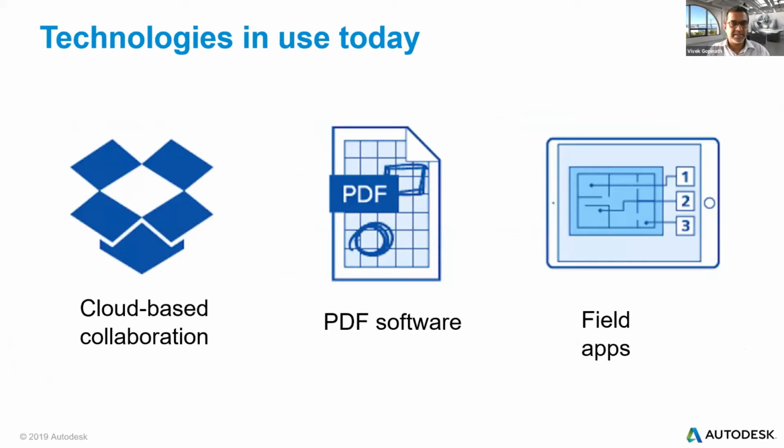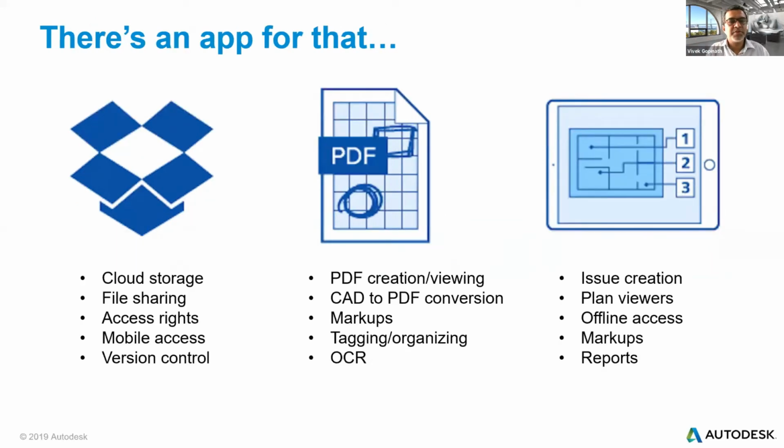Currently, in the current trends, you have cloud collaboration platforms. You have documents in different formats like PDFs, DWFs and DWGs. Also, we have field apps which are used on the sites to view the drawings, traditionally or using your mobile device. When you talk in depth about these technologies, which currently work in silos, file sharing starts from FTP, Google Drive, OneDrive, different formats are happening here.